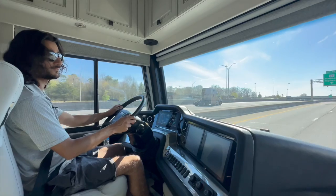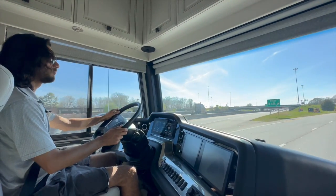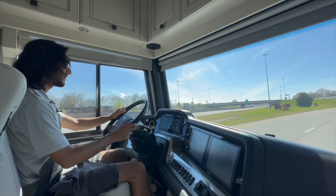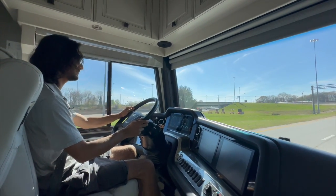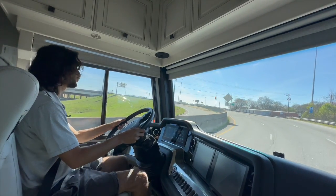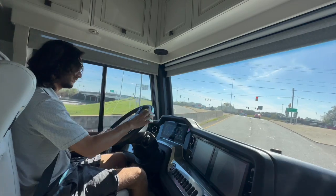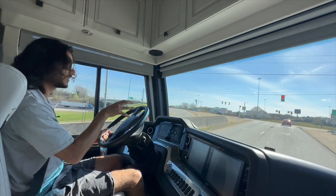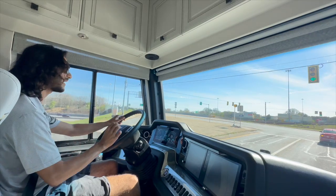Amazing, because it's a full-length 102-inch wide body coach, but the steering, the front end is just perfect. Yeah, it's just a very true front end. It feels amazing. The ratio of how much turn you get in the front axle to the steering turn is set to perfection.